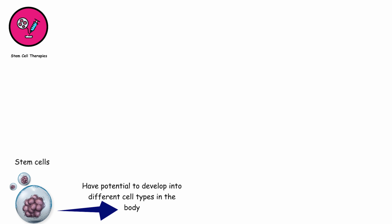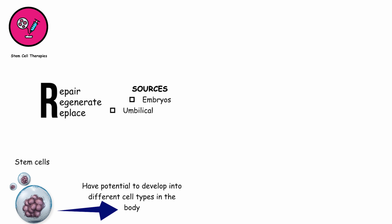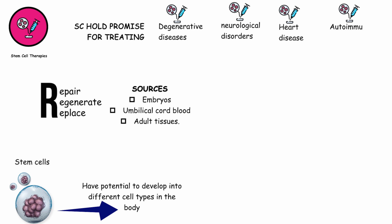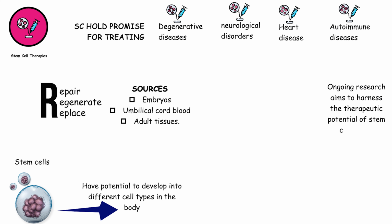Stem cell therapies. Stem cell therapy involves using stem cells, which have the potential to develop into different cell types in the body to repair, regenerate, or replace damaged tissues or organs. Stem cells can be derived from various sources, including embryos, umbilical cord blood, and adult tissues. Stem cell therapies hold promise for treating a wide range of medical conditions, including degenerative diseases, neurological disorders, heart disease, and autoimmune diseases. Ongoing research aims to harness the therapeutic potential of stem cells while addressing safety and ethical considerations.